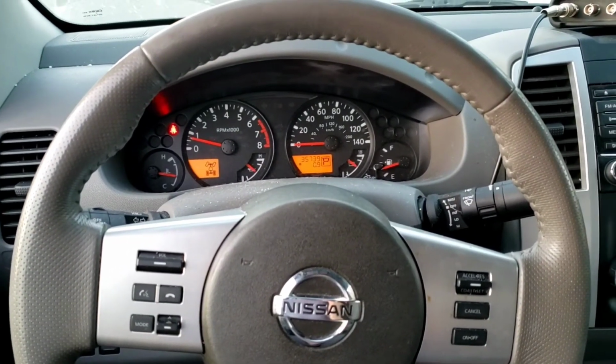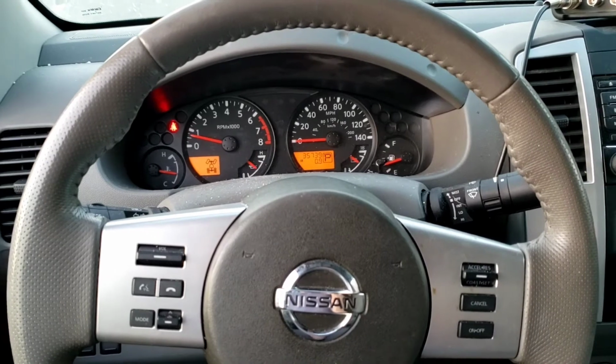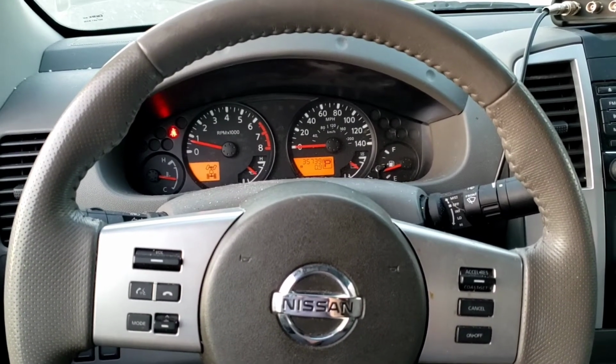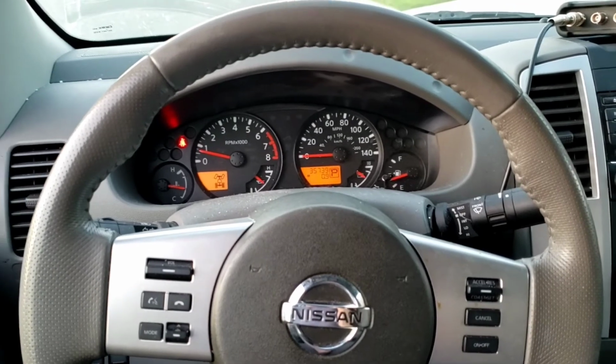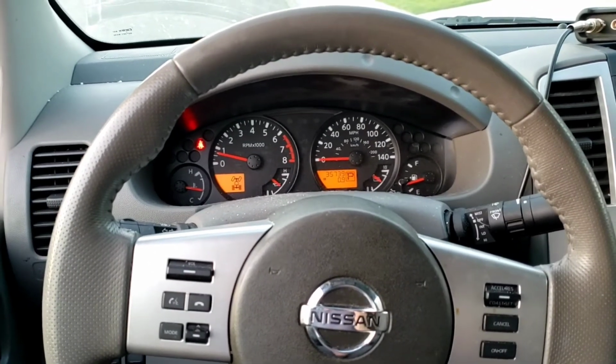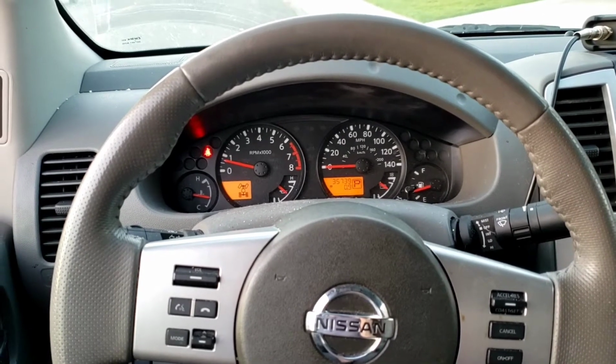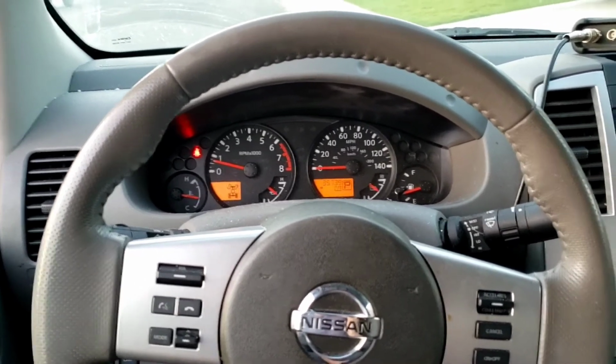Alright, I'm still working on the 2016 Nissan Frontier, doing some more troubleshooting. We have no drivability issues as of right now. It's a lot cooler out right now, so I'm really wondering if it's temperature related. We know it's the TCM, the transmission control module, but I also did some more research.